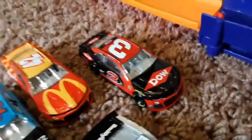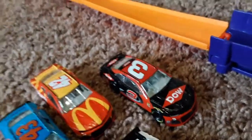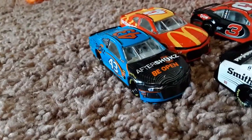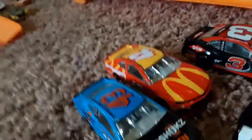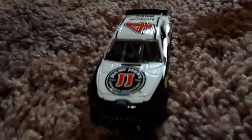Austin Dillon, after finishing the season with a win at Darlington and a 2nd place run in Indianapolis, gets eliminated. Bubba Wallace just barely made it in and will be eliminated. And Kyle Larson, a major contender as well, will not make it into the next round. So, thank you all for watching the Bank of America Roval 400. Kevin Harvick is moving on to Miami, and he will race for the championship.